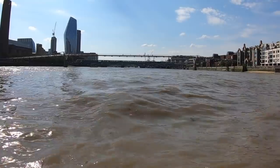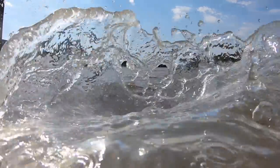This is a lot more choppy because we've passed about twice as many boats in the first couple of miles as we did in the whole journey coming down. And it's so hot, it's about 34, 35 degrees, hence we've got the brolly up. The sun is really burning down on us. But wow! It's awesome! The water is literally coming over the bow.